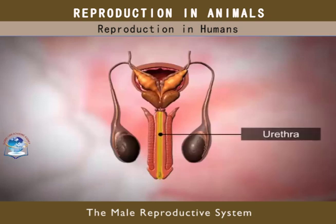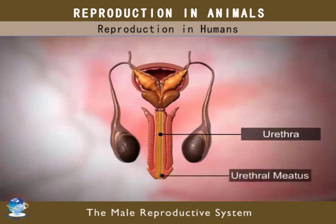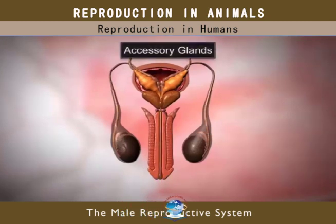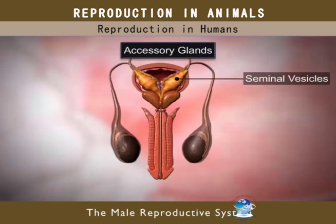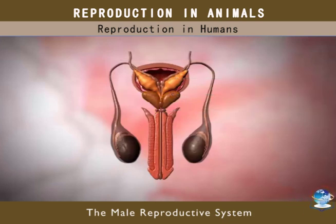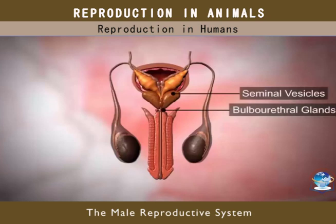The urethra extends through the penis to the urethral opening called the urethral meatus. The urethra is a common passage for both urine and semen. The male accessory glands include a pair of seminal vesicles, a prostate, and a pair of bulbourethral glands. They secrete seminal fluids containing fructose and prostaglandins.